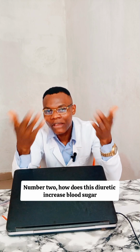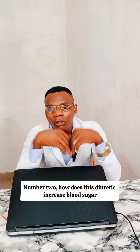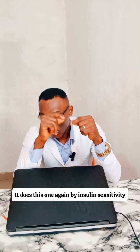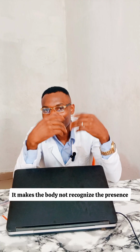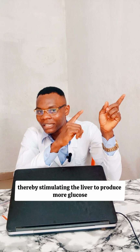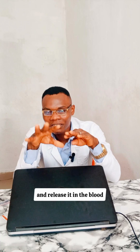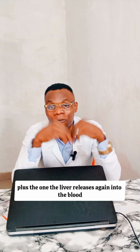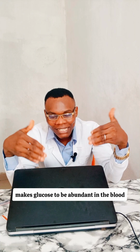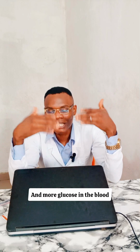Number two, how does this diuretic increase blood sugar? Just like I said before, it does this again by insulin insensitivity. It makes the body not recognize the presence of insulin in blood, thereby stimulating the liver to produce more glucose and release it in the blood. So the glucose already in the blood, plus the one the liver releases again into the blood, makes glucose to be abundant in the blood. And more glucose in the blood, that is what we call diabetes or hyperglycemia.